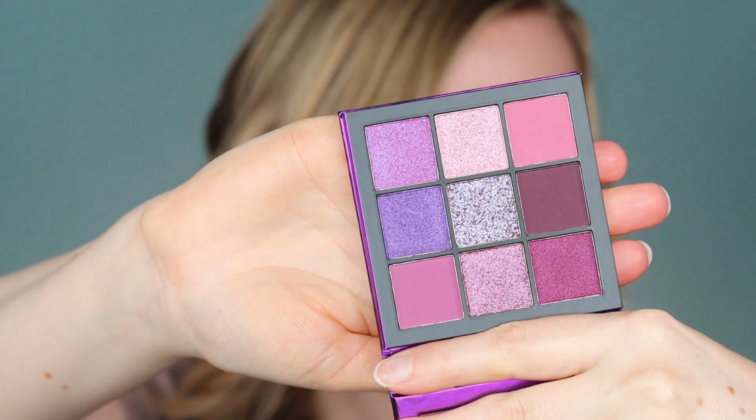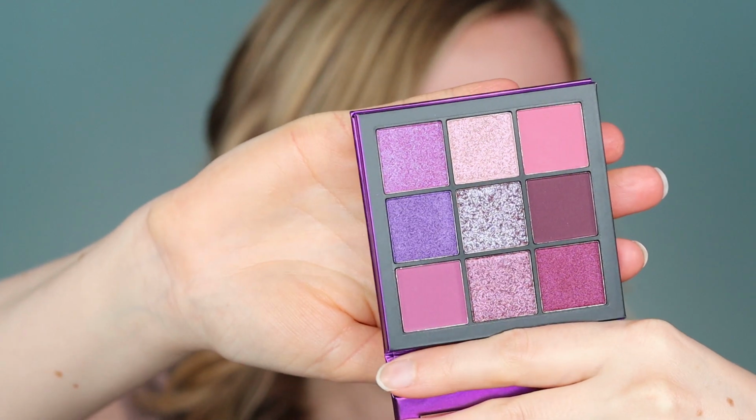Last but not least, we have the Huda Beauty Amethyst Obsessions palette. This one retails for $27 alone, and I feel like it's kind of the star of the show in this box. This was actually the product that I chose because I really love eyeshadow palettes, so be on the lookout because I'll definitely be doing a tutorial video with this palette soon.